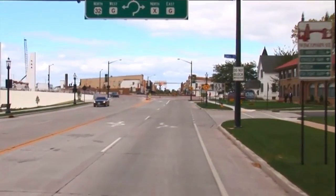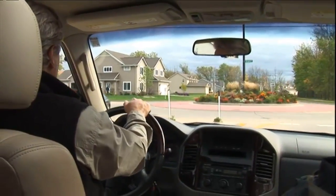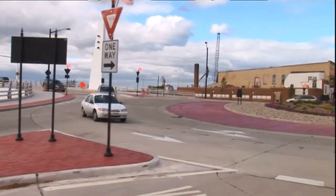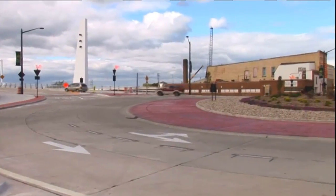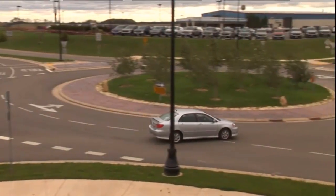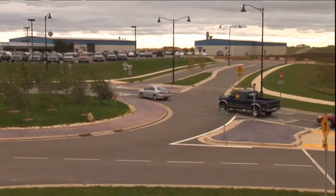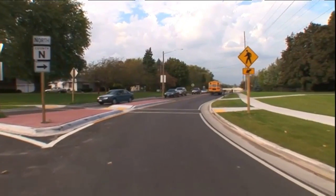Move into the correct lane for the direction you want to travel. Yield to pedestrians and bicyclists as you enter and exit the roundabout. Look left and yield to traffic already in the roundabout. Enter when it's safe. Once you're in the roundabout, you have the right of way, but make sure to stay in your lane and keep your speed low. Exit carefully by turning right onto your destination street.